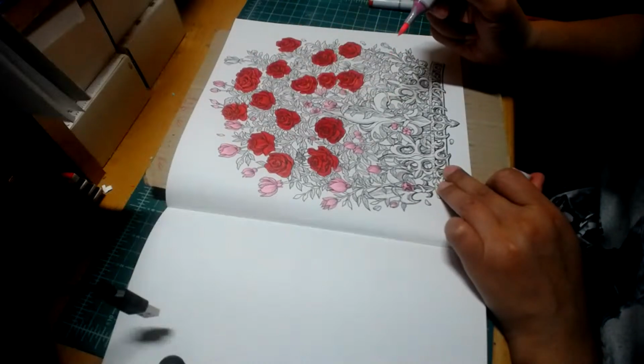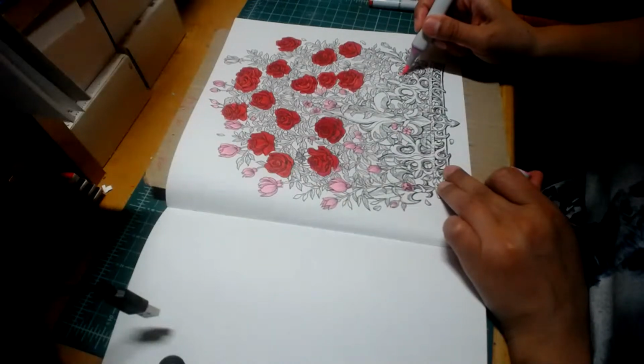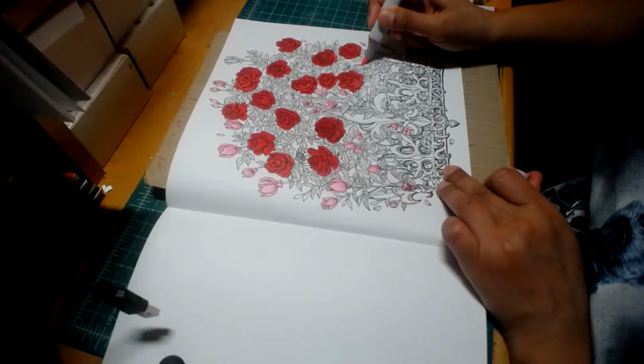Trying to find the little tiny little things here. Sometimes there's so many tiny little details with Kirby's books.